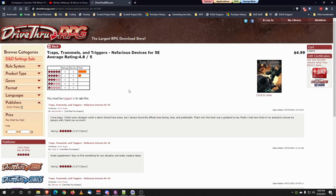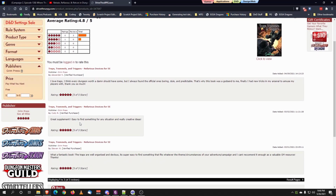Looking through them here, it's got 5-star reviews. Alexander says, I love traps. I think every dungeon worth a damn should have some, but I always find the official ones boring, dull, and predictable. I mean, that's true. There's only so many times that a thief can try to pick a lock and have it be a needle trigger trap or have a plate they step on or a tripwire. Those things just get boring over time. And it's nice to see a supplement like this, which just gives you so many choices on how to build different kinds of traps. Cody says it's a great supplement, easy to find something for any situation.